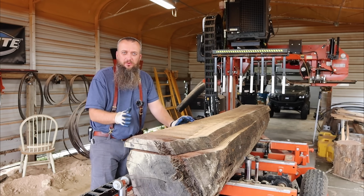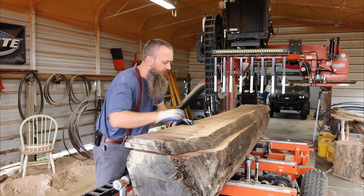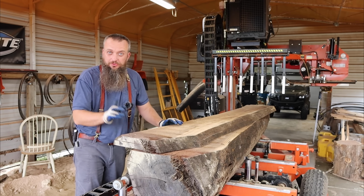Instead of squaring this log up, I thought I'd cut maybe 2 or 3 and see what we're working with here. And then we'll put it up on its side and get rid of this old nasty stuff here on the sides of it. But I like what I'm seeing so far, and check that out. That's what you want right here.